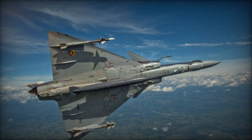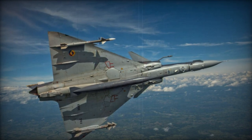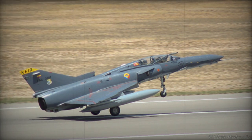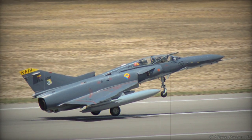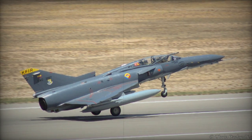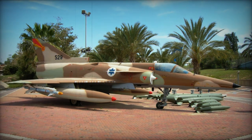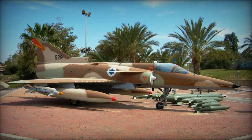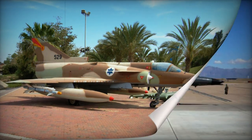It used an improved J-79 GE-J1E engine, which generated more thrust. This allowed to add 2 more hardpoints under the air intakes and carry more weapons. Improved avionics was fitted and in-flight refueling capability was added. Most, if not all, of the Kfir C.2S were upgraded to this standard. Kfir TC.7 is a two-seat trainer variant.